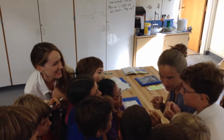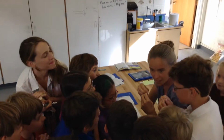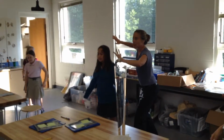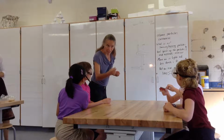Using that idea, we modeled the particles in cold air, clumping closely together. We acted out absorbing energy and spreading apart. Seeing the space between themselves as particles helped students understand why warm air is less dense and would rise, while more dense cold air would sink.